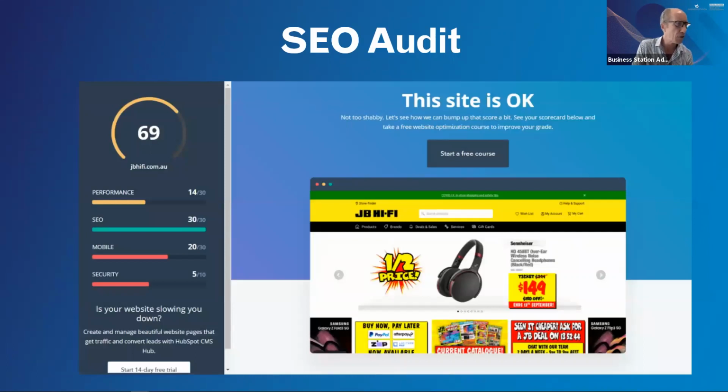Okay, so I just want to show you a couple of other ones, just screenshots more than anything. This is the other one I spoke about. This is Website Grader by HubSpot. I just happened to do one here on JB Hi-Fi. They got a score of 69 out of 100, and it shows them areas where they're doing well and where they're not doing so well. So performance, not so good, mobile, not so good, and security, not so good. The two in red are red because they're probably higher priority than the performance one.